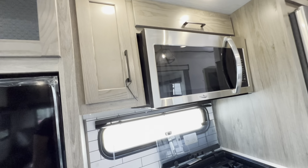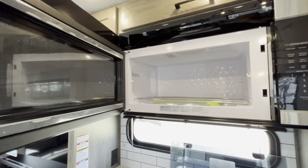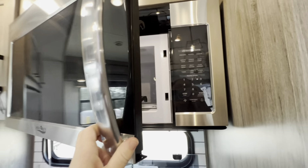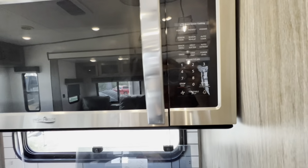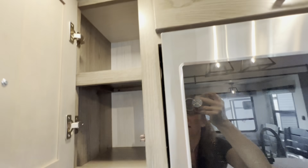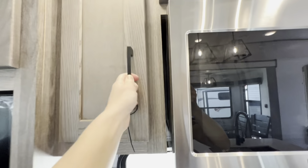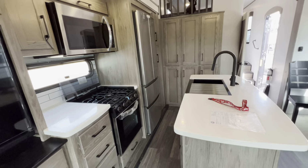Looking overhead, we have this large high point microwave, stainless steel, very good size. We've got the smart sensor cooking and all of these settings right here. Don't forget about our little extra storage cubbies right over the microwave and right next to it. And there you have it. That is a look at your kitchen space.